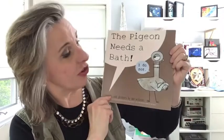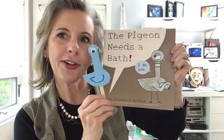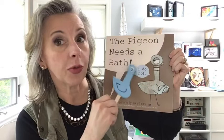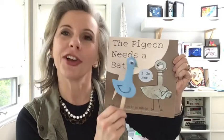My name is Doris Benter, and I am here to present a program based on this wonderful story, The Pigeon Needs a Bath by Mo Willems. You know this little guy here, this little character? Well, he needs a bath, and by the looks on his face, he doesn't want to take one. We're going to make a fun little craft with some simple materials you probably already have around the house. So let's go ahead and get started.